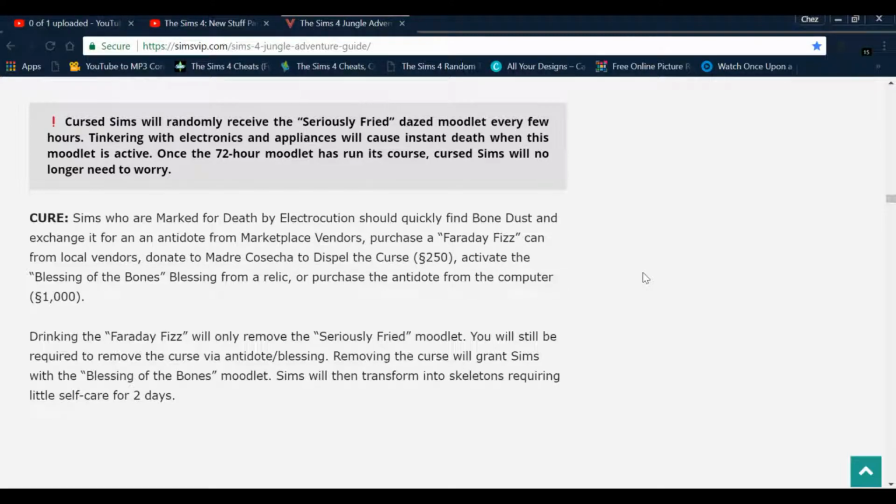You can purchase a Faraday Fizz from local vendors, and it says down below here, drinking the Faraday Fizz will only remove the seriously fried moodlet. You will still be required to remove the curse via antidote or blessing. Removing the curse will give you the Blessing of Bones, which will turn you into a skeleton again. You can donate for $250, or you can activate the Blessing of Bones from the relic, or you can purchase an antidote from the computer.